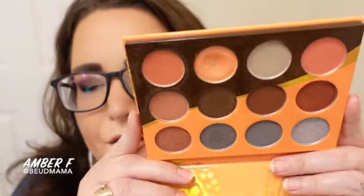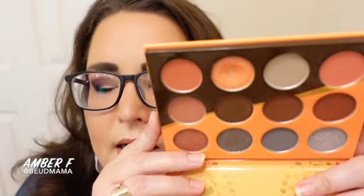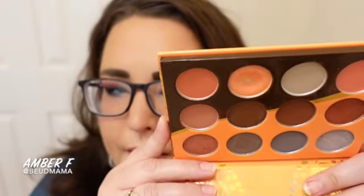We shall see. So that's where I am with Juvia's Place. I'm enjoying this formula. I love that I get the most intensity now that I've kind of gotten down into the pan. I'm going back to my e.l.f. C shader brush, it's a flat shader brush, to apply it to my lid.